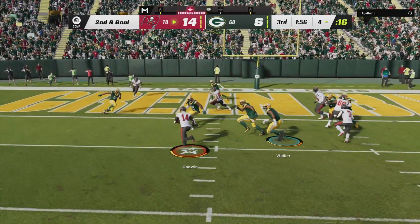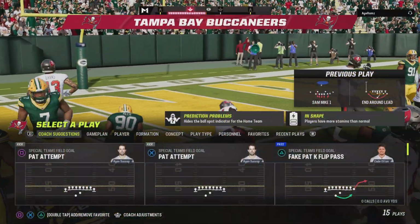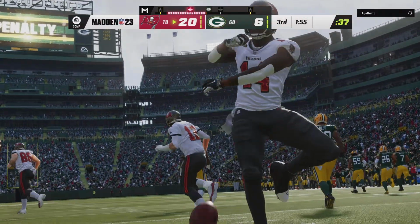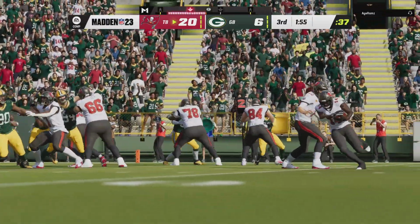Oh, now Godwin with a chance to run it. And he'll take it into the end zone. Touchdown, Tampa Bay. Chris Godwin taking it in from 4 yards out. And the Bucs go up by 2 touchdowns.